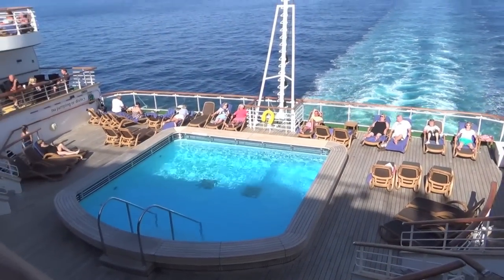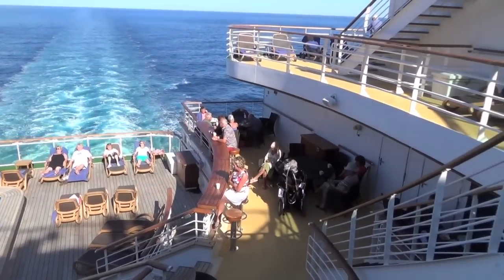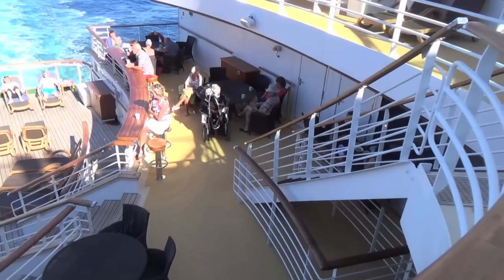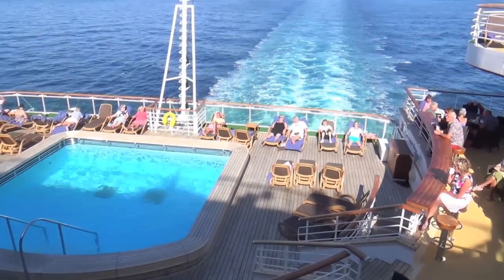There's a view of the terrace pool right at the back of the ship. You can come out here and have your breakfast if you want. It leads straight out from the buffet dining room, so you can come and have your breakfast out here. We've done that several times, it's lovely.